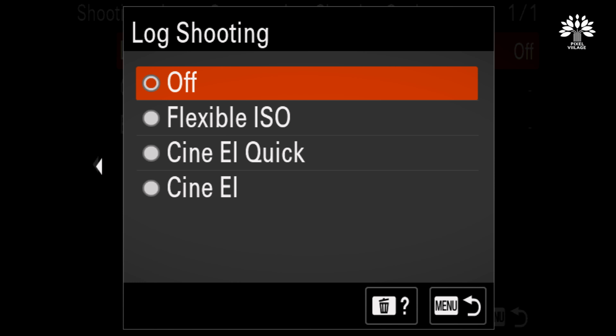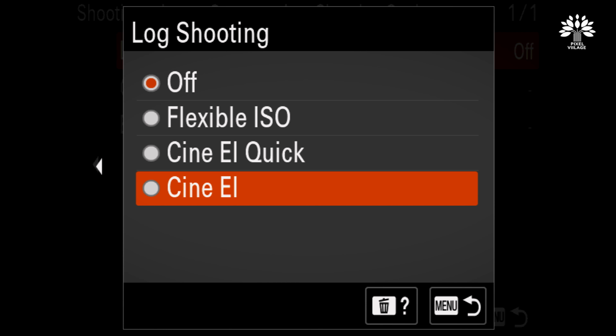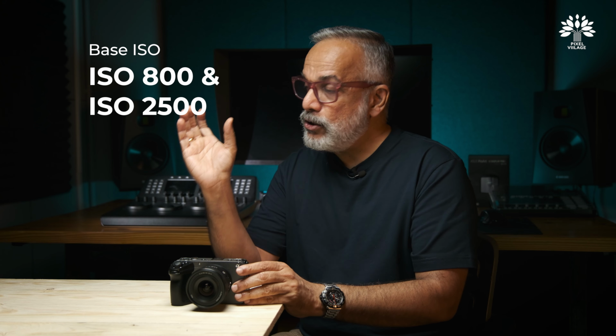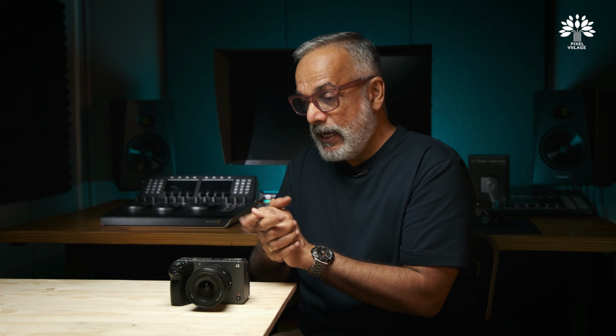But when you shoot in log, the camera will ask you to be a little more disciplined. It still allows you to shoot in two modes, a flexible ISO mode and a Cine EI mode. Now, flexible ISO is when the camera makes use of its native or base ISOs. This camera has dual base ISOs, 800 and 2500. The exposure index is another feature where this camera shares those traditional filmmaking values. So when you use flexible ISO and you're shooting log, it will give you an option to adjust the ISO between 800 to 2500. You have an option of changing that ISO in flexible ISO mode.